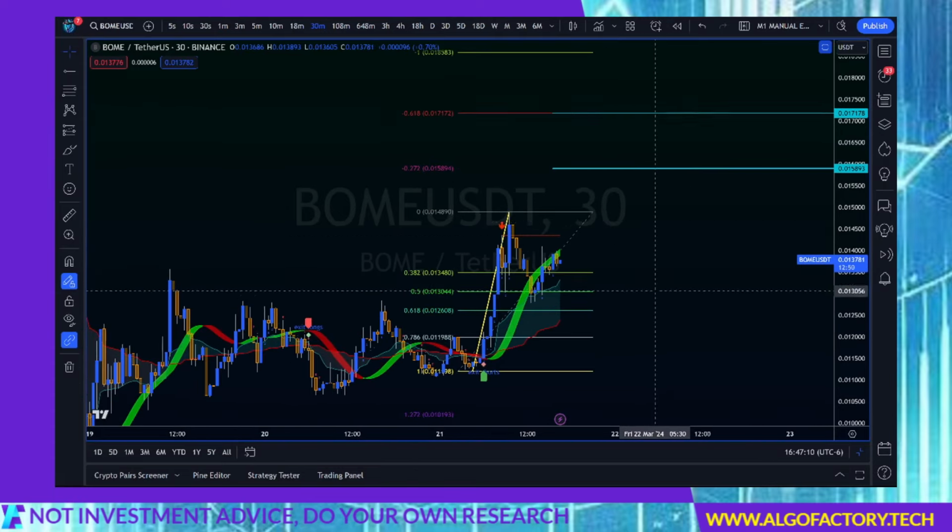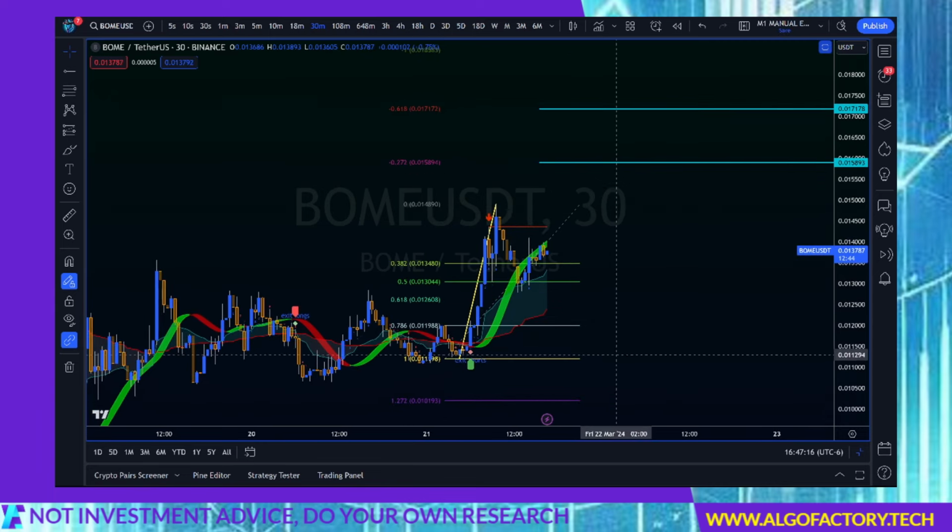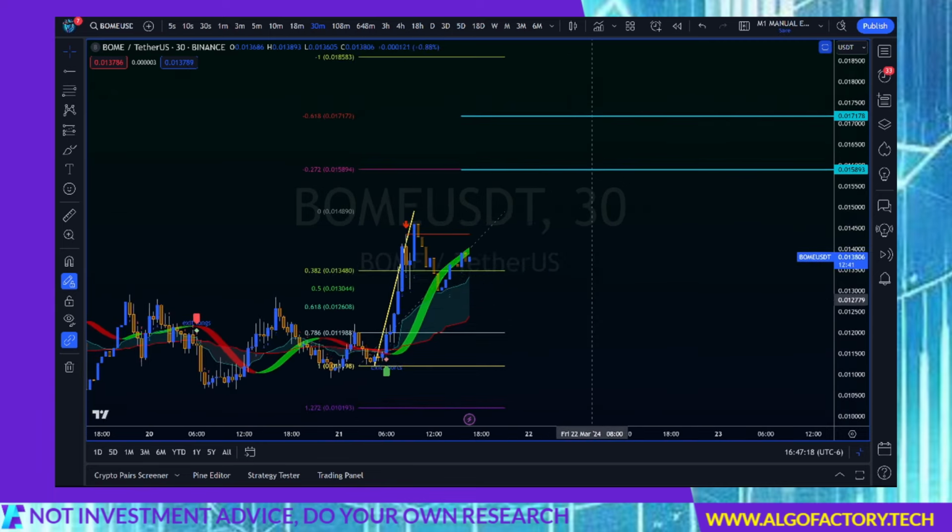Probably. I think it will. I think these targets are very reasonable. Of course, if Bitcoin takes a hard hit, that might not happen. But as long as Bitcoin remains stable, I'm pretty sure this is going to happen.